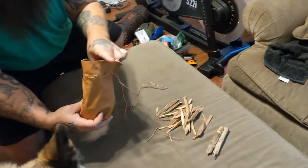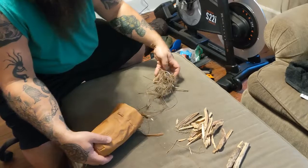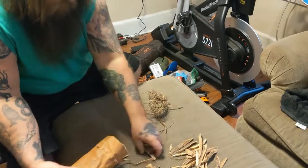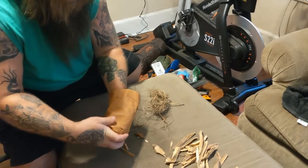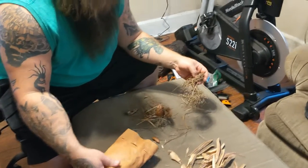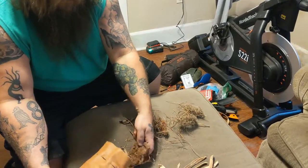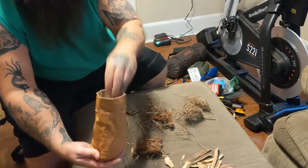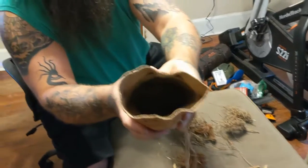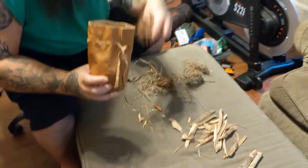Got a lot of pine needles in there, some more fat wood. I got just a bunch of different shreds of fat wood. Pine needles, more of the fat wood. I got this in the video, me and Joe got it. I'm not exactly sure what it is, but it's very dry. And then some monkey fur. And there's just more of that stuff. I don't know if the camera will show it in the bag. There's just more of that debris stuff in there.